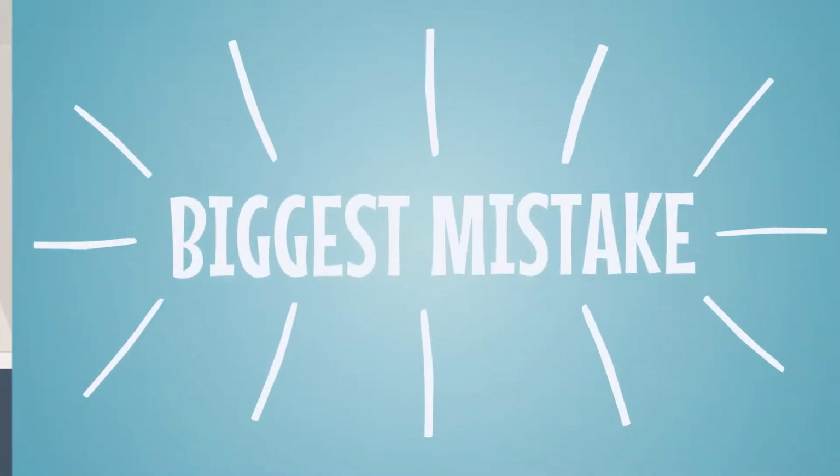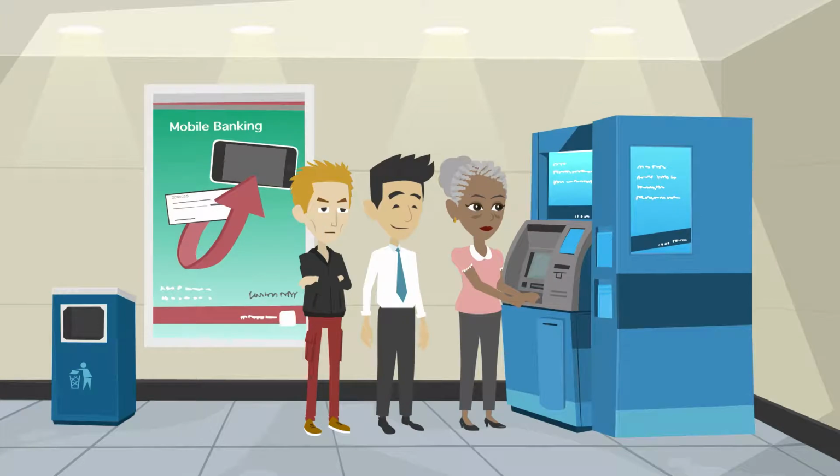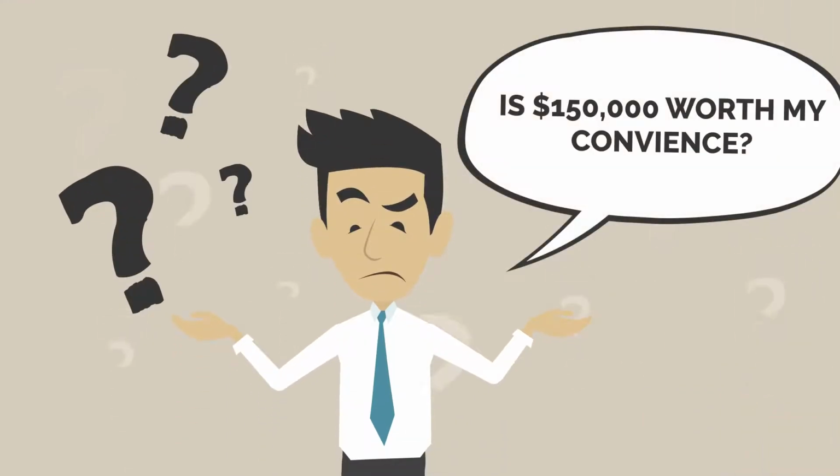The biggest mistake is when a person visits the bank they commonly use for their everyday banking and goes with that bank for their new mortgage because it's easy. This easy option costs them big time in the long run. Would you pay hundreds of thousands for convenient banking? I sure wouldn't. Step 5.